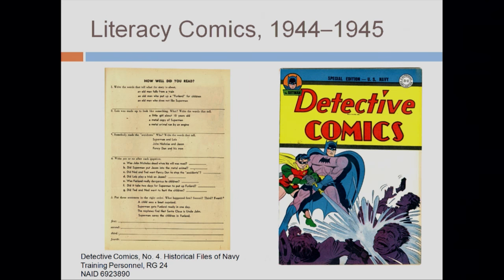So, another comic, I just wanted to show Batman. And you can see inside the comic books, after every short story, there's a test your reading knowledge section, which we're all familiar with from elementary school workbooks, but these were given to grown men and soldiers to help them bring up their literacy during the war. So there were word searches, fill-in-the-blank sections, and reading comprehension sections all in these comic books.